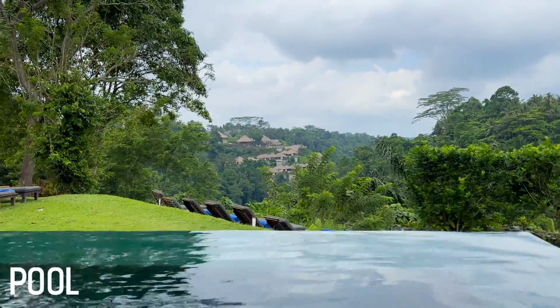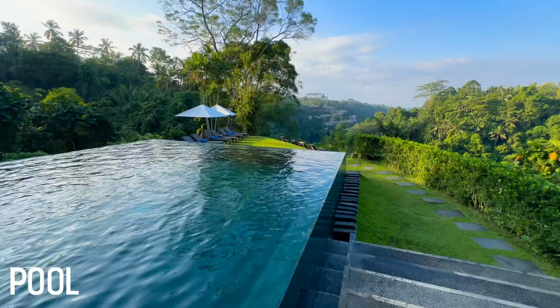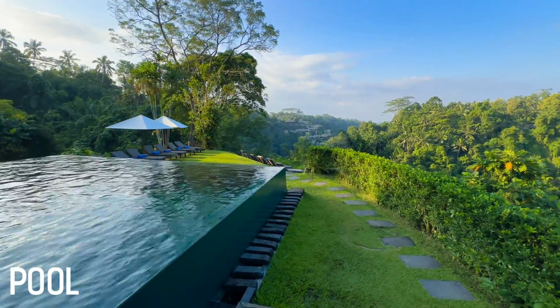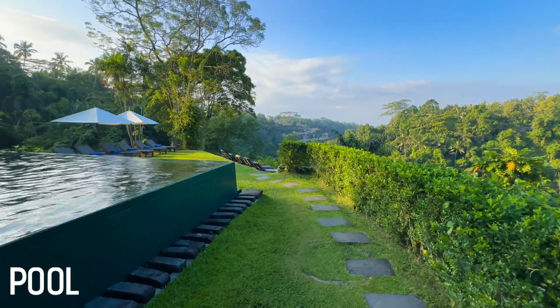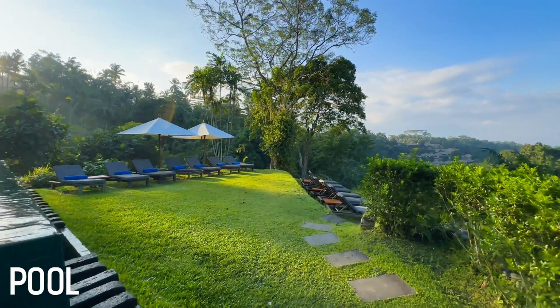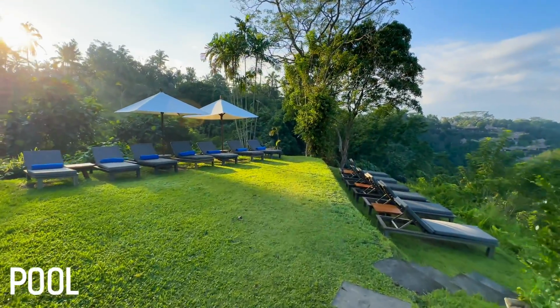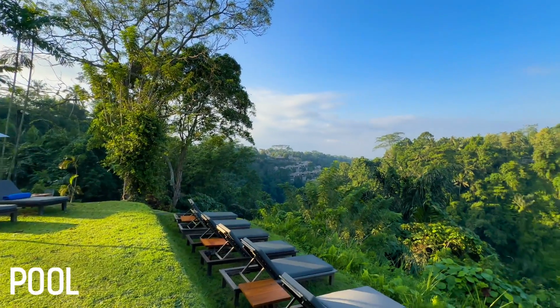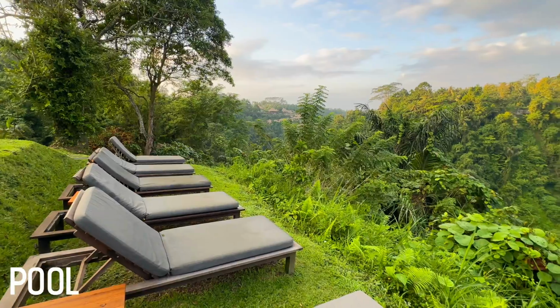You have to experience swimming all the way to the edge of the pool, and as you approach, you just look out into the vast, beautiful valley and jungle. It is incredible. And then you can actually walk down past the pool. There's actually additional seats that you don't have a pool view, but you're literally just looking out there into the jungle, into the forest, and it truly is just breathtaking and gorgeous.